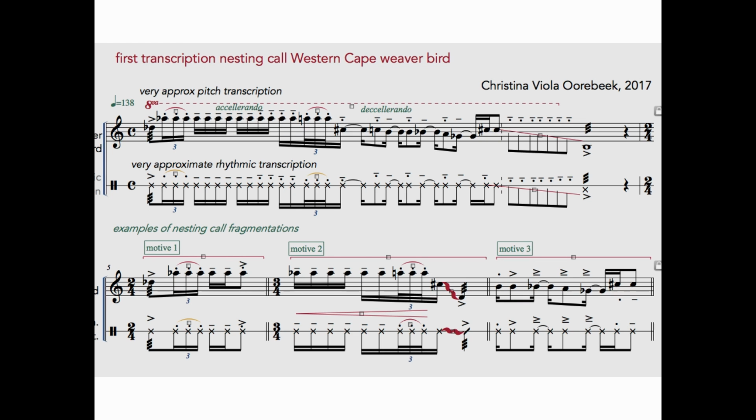After choosing the sounds and composing with them as instruments, I divided my transcription into motives. Here you see the very approximate pitch transcription and rhythmic transcription that I made. And I divided that into three motives, not entirely. Later on, I chopped them into smaller bits for use in the composing process.